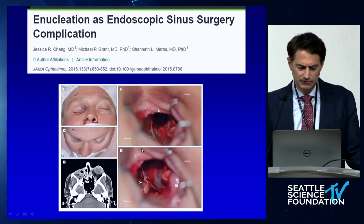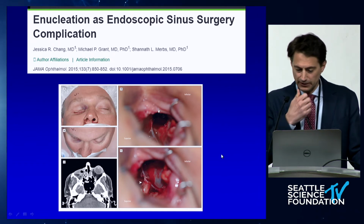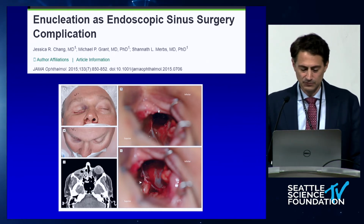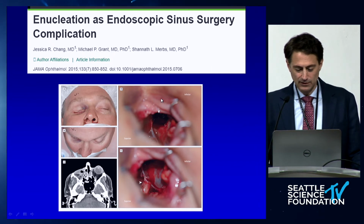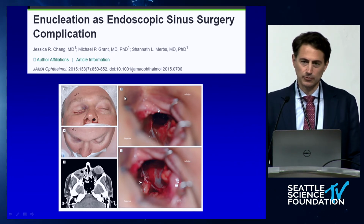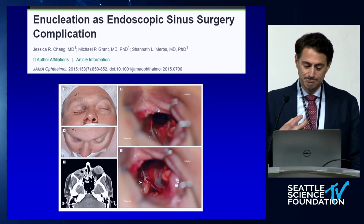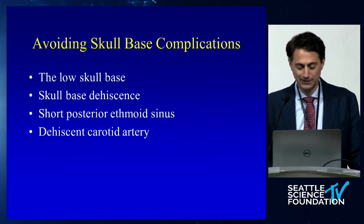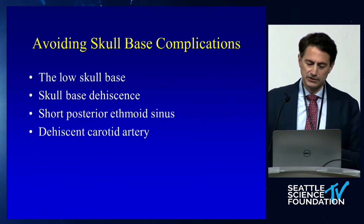And then if you think you're having a bad day, this was an enucleation during an endoscopic sinus surgery. This patient had no preoperative sinus disease, and the op note said there were some funny-looking polyps in the maxillary sinus. They had placed a debrider through the medial orbital wall and essentially debrided the entire orbital contents. And again, preoperative scan, no disease. So this is a really rough day, right?